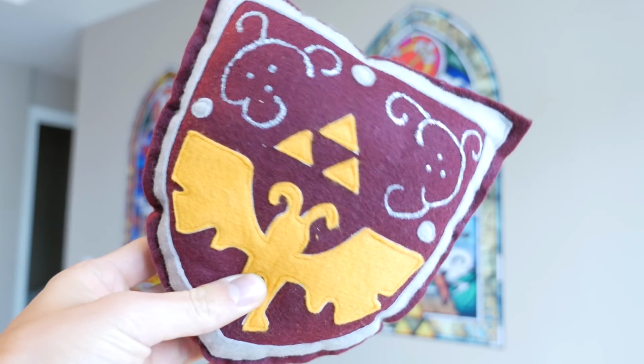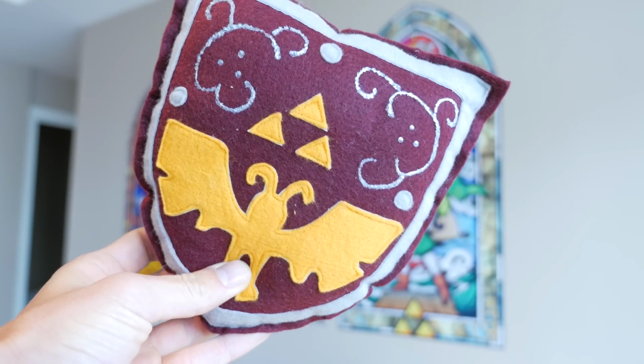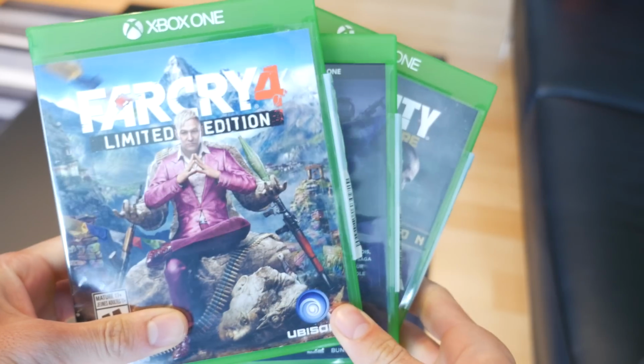And one of my friends also gave me a Zelda plushie, which I keep on my couch. And my blanket, which you don't see here, is actually from Cancun when I just went.